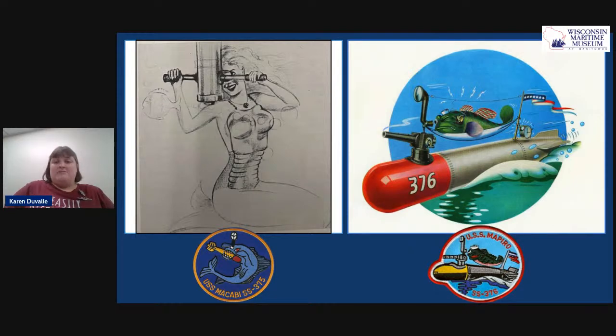Maccabi, however you want to say it, Mapiro. Mapiro is actually known as the sleeper fish. So that's why he's in a hammock with an alarm clock. I remember the original was this one, not the fish.